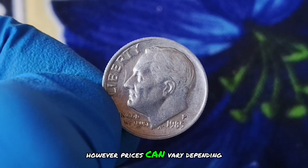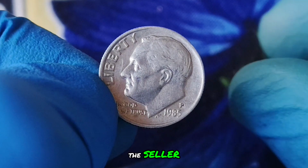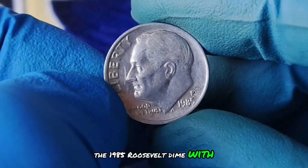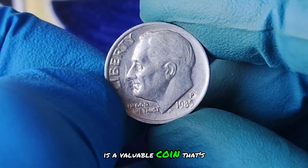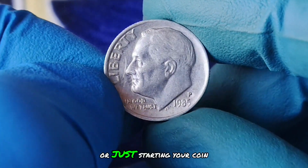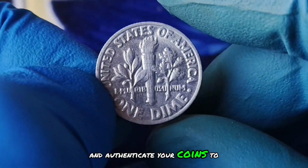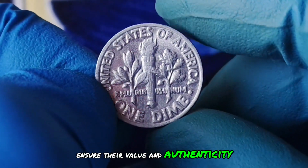However, prices can vary depending on factors like rarity, demand, and the reputation of the seller. The 1985 Roosevelt dime with a P mint mark is a valuable coin that's worth keeping an eye out for. Whether you're a seasoned collector or just starting your coin journey, remember to always research, grade, and authenticate your coins to ensure their value and authenticity.